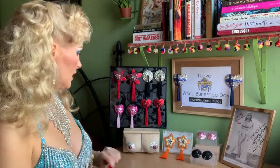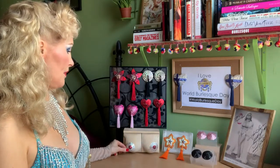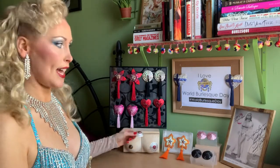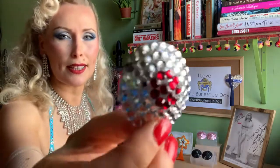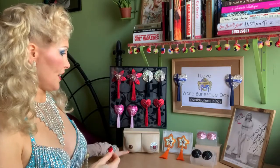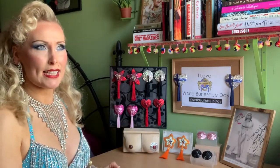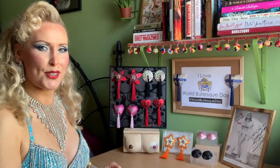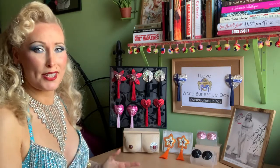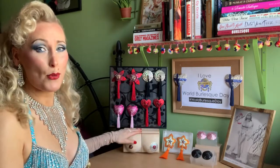And then I have these cute little pasties just here. And I'm gonna pop one off just for you to see, have a closer look. There we go. Isn't that cute? And as you can see, I have actually stuck them onto this gorgeous little booby chest of drawers. That's so cute. I had that as a 10th anniversary present from Helsinki Burlesque Festival, the organizer of Helsinki Burlesque Festival, and I just love it. It's still one of my most precious little things that I have.